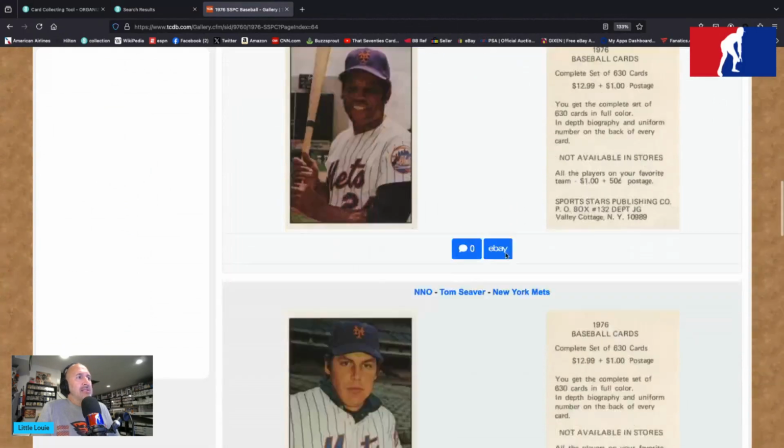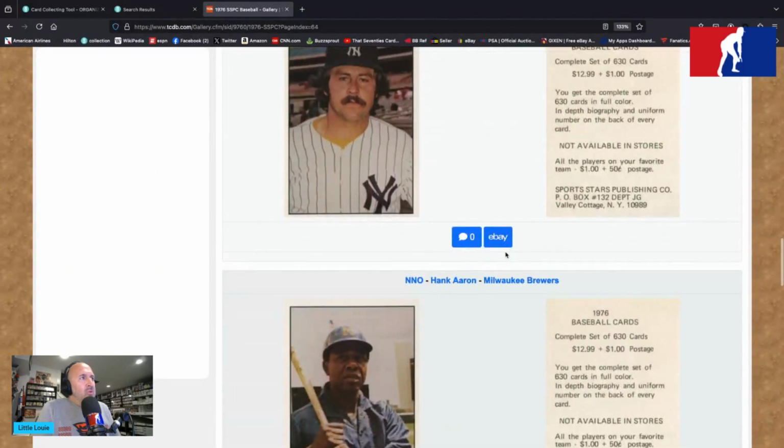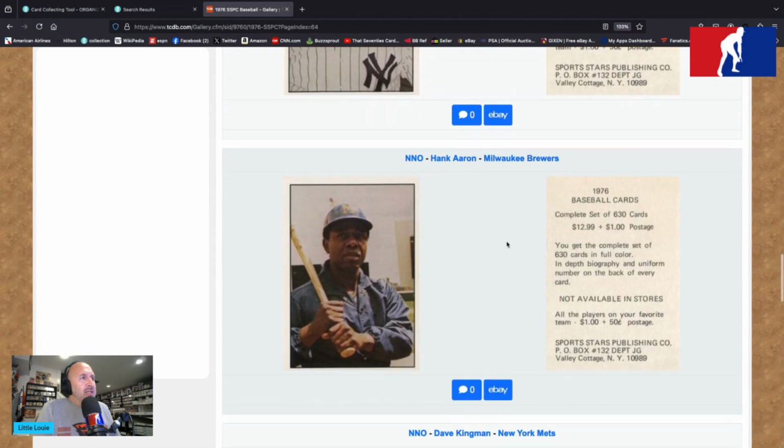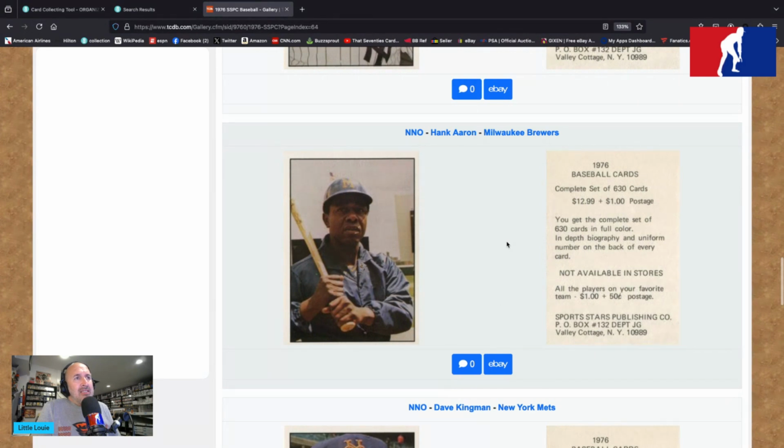There's Willie Mays, Tom Seaver, Catfish Hunter. No doubt who ruled the roost back then. And Hank Aaron, his last card, right? Well, I shouldn't say that. One of his last cards. The back of his card says 1976 baseball cards. Complete set of 630 cards, $12.99 plus $1. Boy, they jacked the price up.